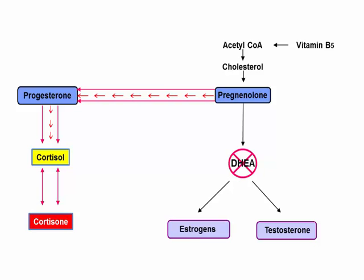But what's going to happen with that reaction is you're going to pull your pregnenolone, that mother hormone, down the pathway of progesterone. And then from progesterone, you're going to go through a couple other conversion forms and eventually into cortisol and cortisone, recognizing that cortisol is your body's primary stress response hormone and cortisone is your body's natural anti-inflammatory.